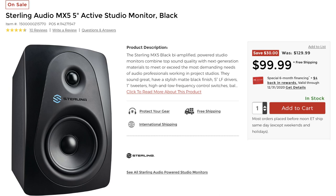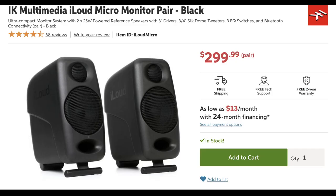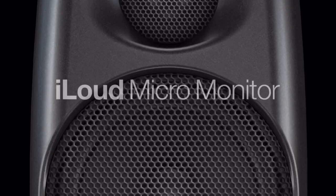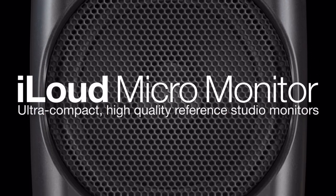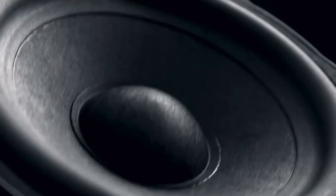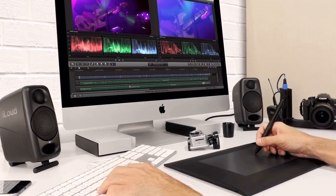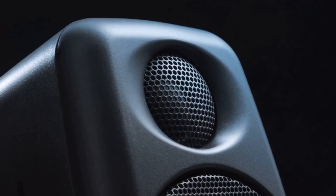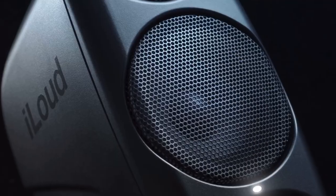And shooting way up from there, we're just gonna give an honorable mention to the IK Multimedia iLoud speakers, which are priced at $299, the very top of our gift-giving budget, but we mention them because they're incredibly unique, they're very portable, and they're very good sounding for the price and the size. They're kind of magical, actually. And we think that no matter what, they'll appreciate the IK Multimedia iLoud speakers because they're so easy to travel with, they've got Bluetooth, they've got so many different ways to connect them. They really are a cool monitor for the price.